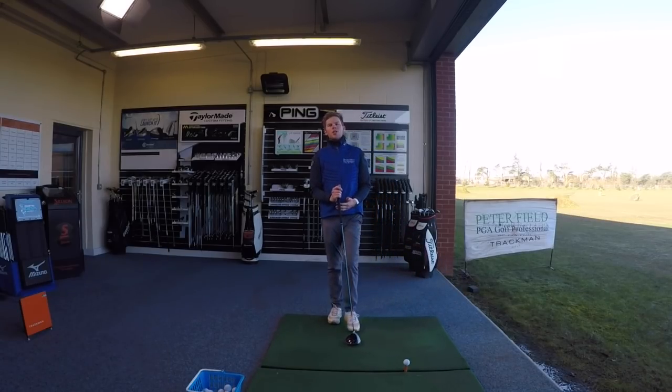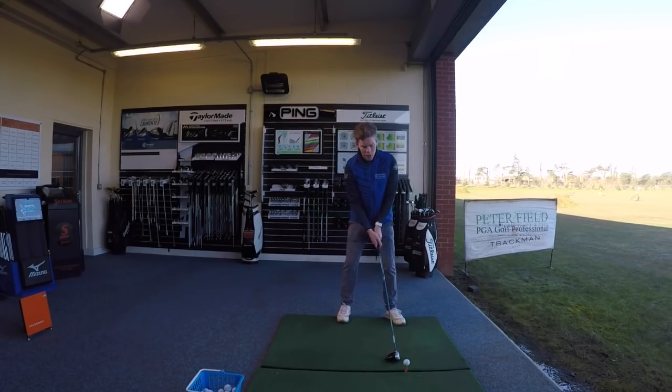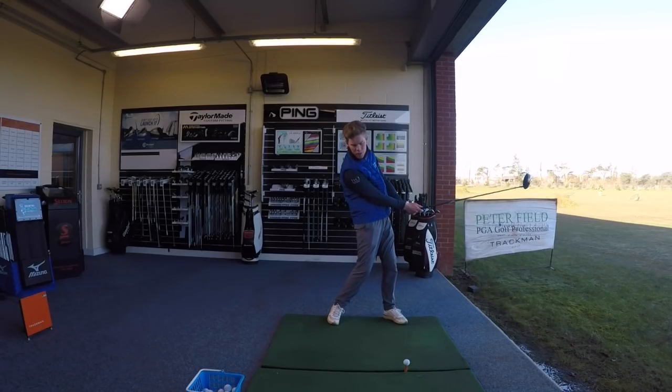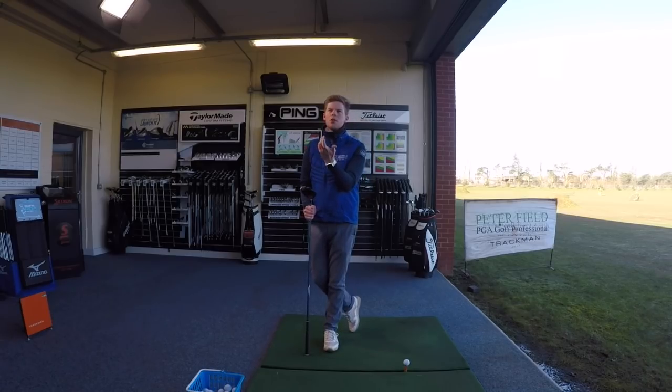And when we're hitting shots, we want to try and recreate that position and try to keep in that position, really. We want to feel that we're set up this way, spine is tilted, we're going to try and sweep around our spine angle this way. So I'm going to hit a couple of shots, I'll pop some videos onto here so you can have a little look at our angle of attack.